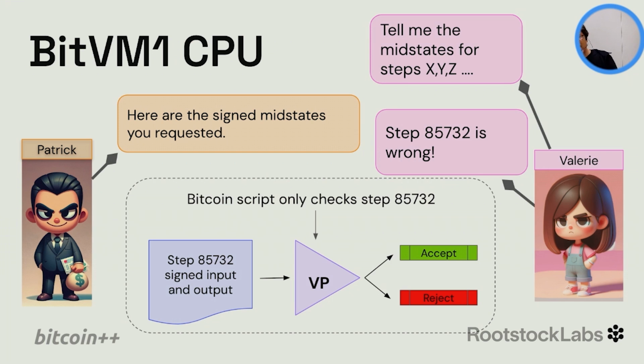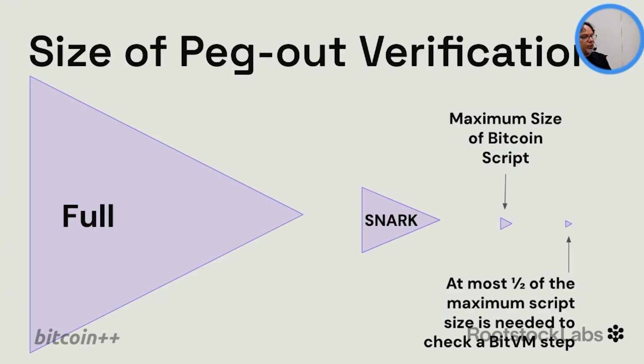And so Valerie finds the wrong step, and then she can go into the blockchain with the signed inputs and outputs that Patrick has signed and the step number, and just evaluate that on chain. Just a simple step of the whole computation. And of course, it's a billion times lower amount of computation. So in comparison, we can actually verify a RISC-V step with 1/4 of the size of a standard taproot script size, like 400 kilobytes. So this is feasible.